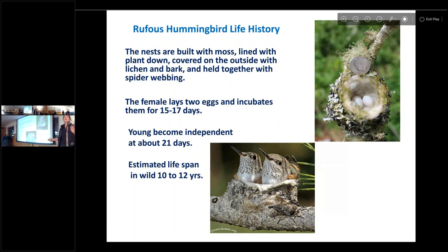And if you notice, there's a fly right there to show you the relative size. And these two fat little guys, so the wonderful thing about this nest construction is that spider web is elastic. So as the birds grow, the nest kind of expands with those fat little babies.